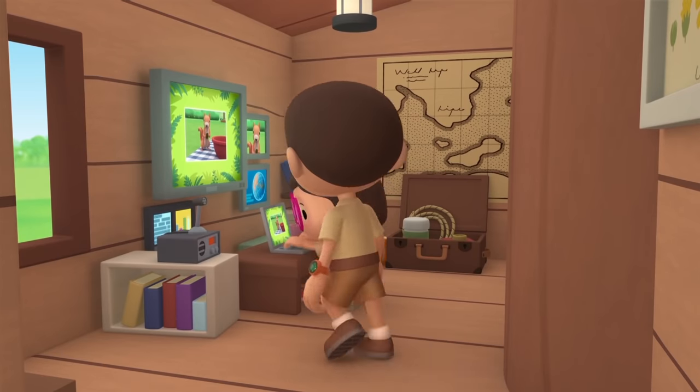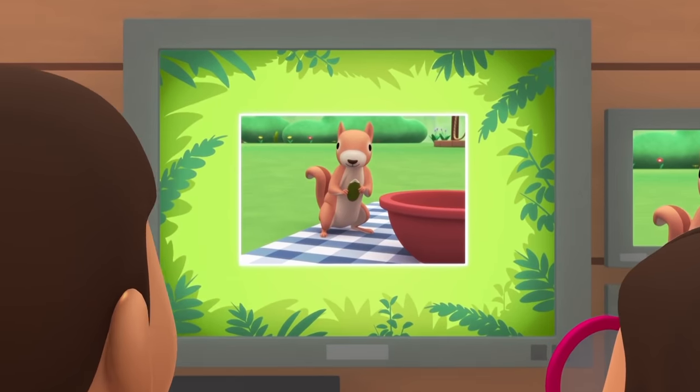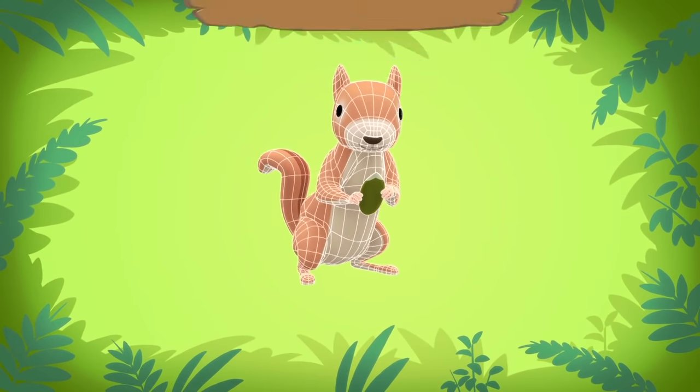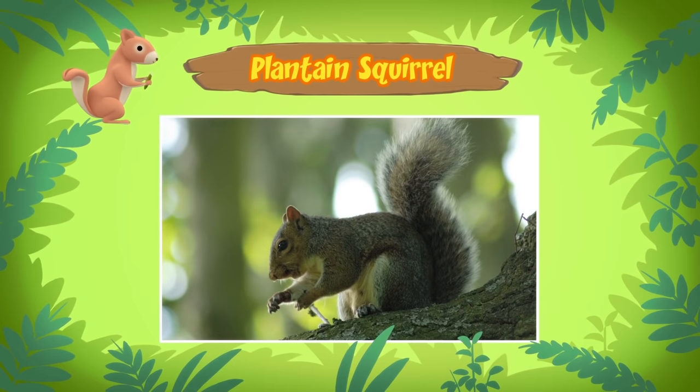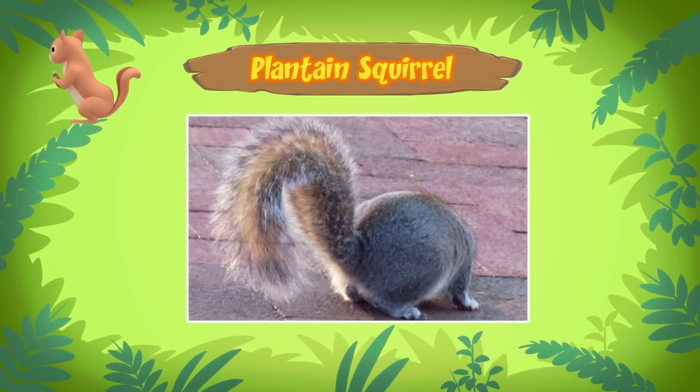Hi, Katie. Did you find anything? Hi, Leo. I sure did. It seems that the squirrel you found is a plantain squirrel. Plantain squirrels live in trees, and they belong to a group of squirrels called tree squirrels. As a tree squirrel, the plantain squirrel is a very good climber. Its curved claws provide a good grip when it climbs trees.